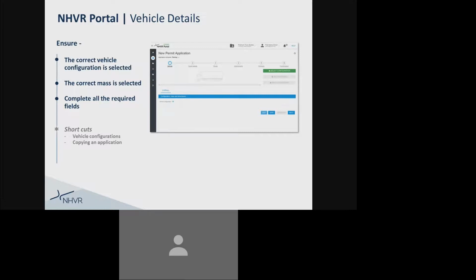Comparing that to an oversize over mass application, we need all of your unladen mass and dimensions, all of your laden mass and dimensions, we need all of the registrations, we need all of the axle mass and spacing. So depending on what configuration you select is dependent on what fields you'll see. So it's very, very important.